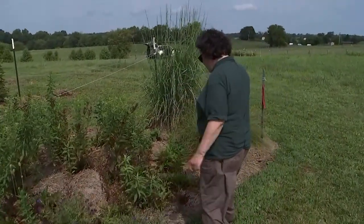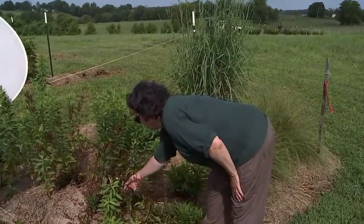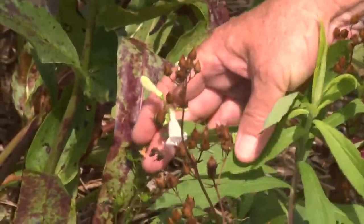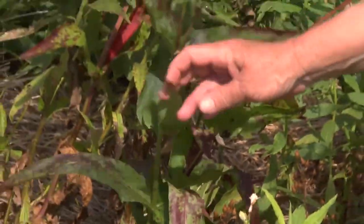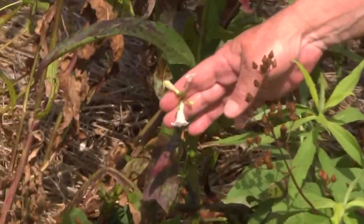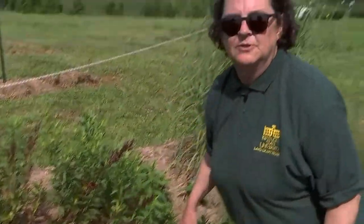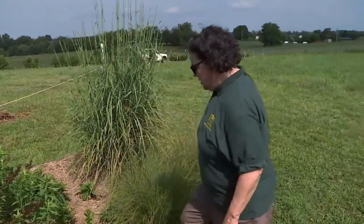And then right here is foxglove beard tongue, and it's really associated with this plant here, but here's the flower of it. And these are the seeds. These were the first to bloom this season.